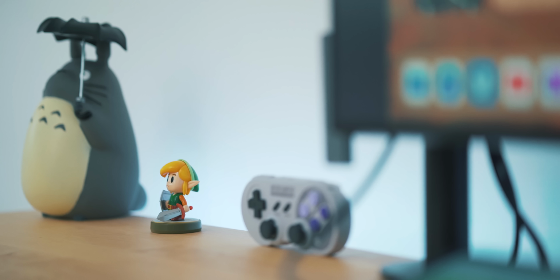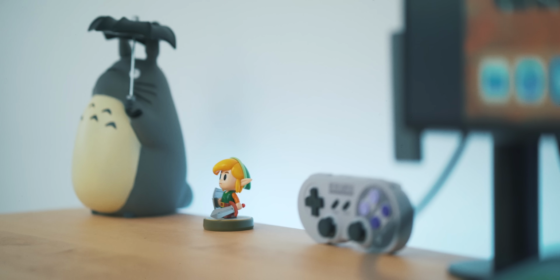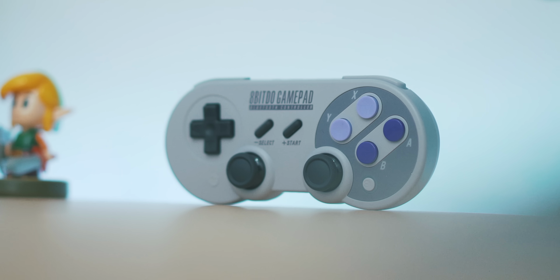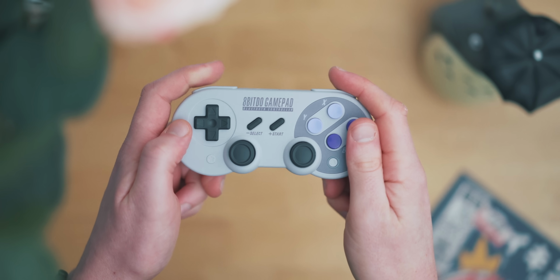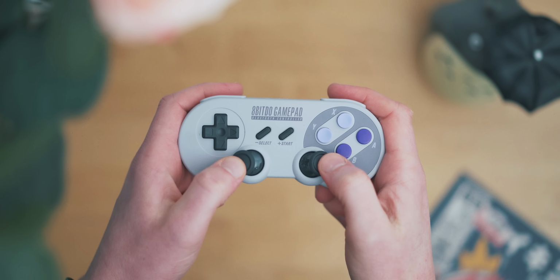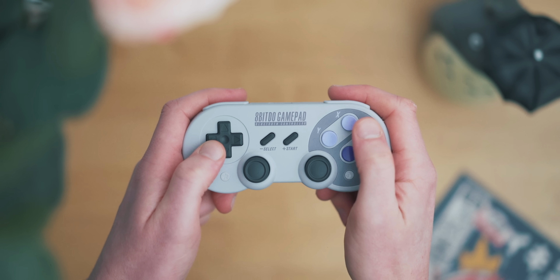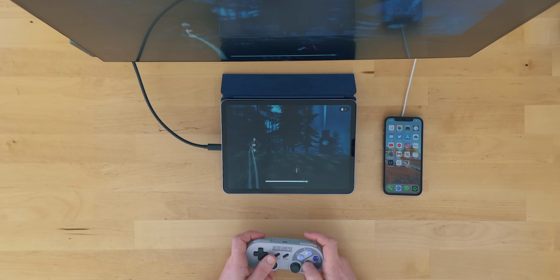Moving to the left side of the desk, I've got the Link Amiibo because he's obviously the best, and this Totoro figure, but more importantly is the 8BitDo SN30 Pro Bluetooth controller. I only recently picked this up and I'm utterly in love with it. Not only are the retro stylings cool, but the modern twist of 2 analog sticks make it a competent controller for nearly any game. I've really been enjoying it on the iPad.